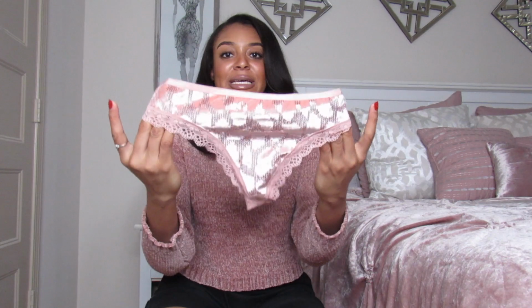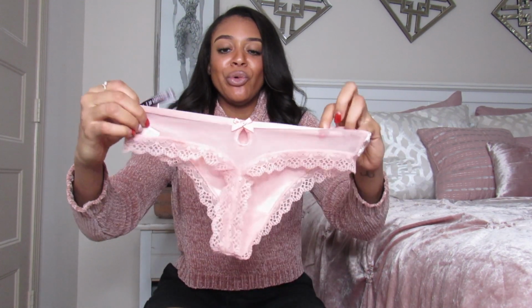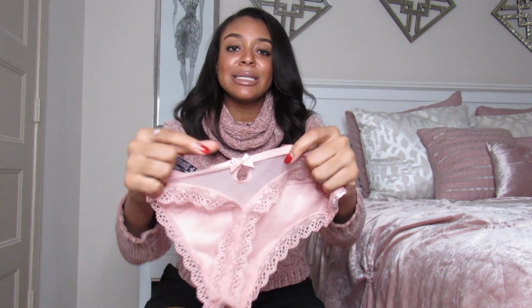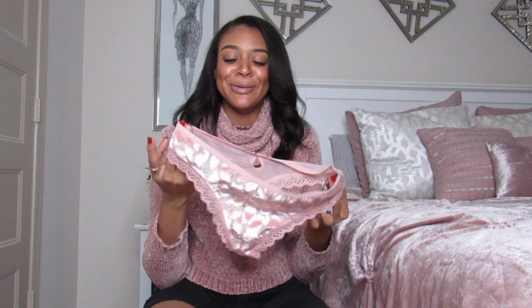The next pair of undies I got was this kind of animal print sequin. They have a little bit of lace on the side. The back is really cute too. It has this mesh right here. It's a thong, and it has a cute little bow at the top. Just cute, cute, cute. The color's cute. Everything about this pair of underwear is really cute, so I had to pick these up as well.